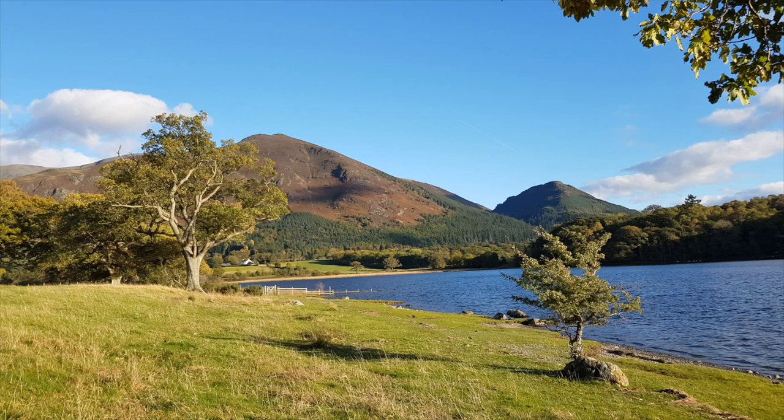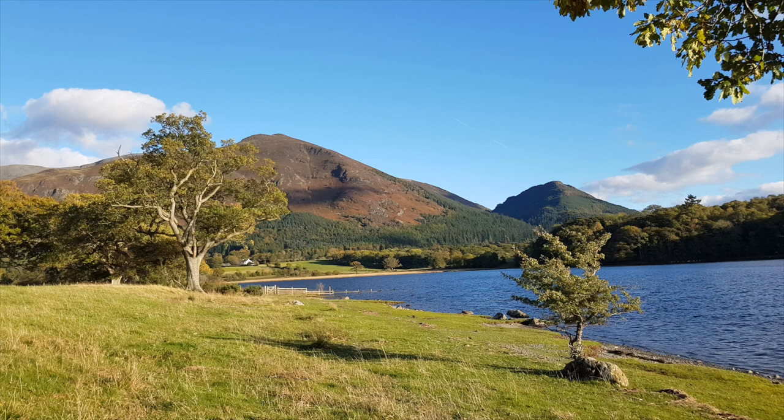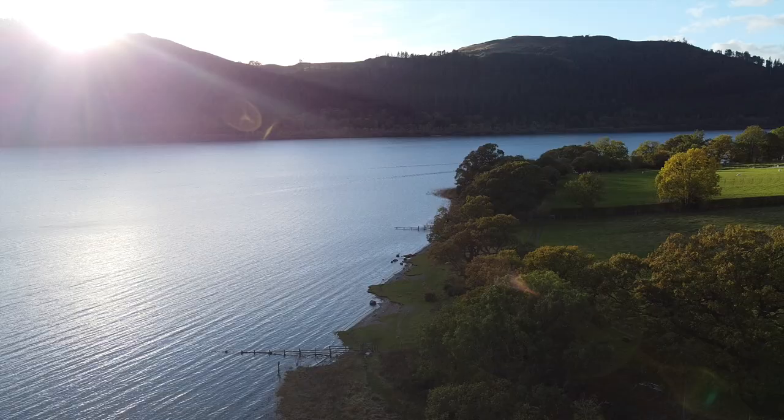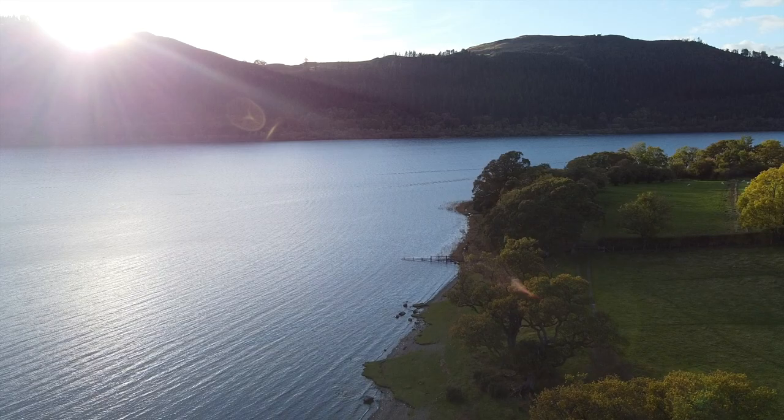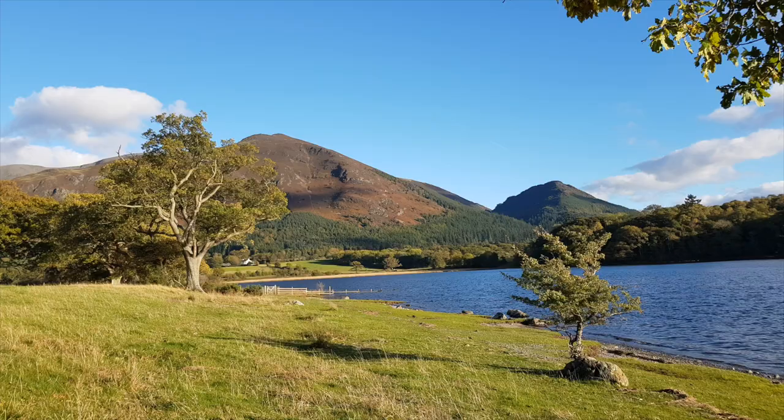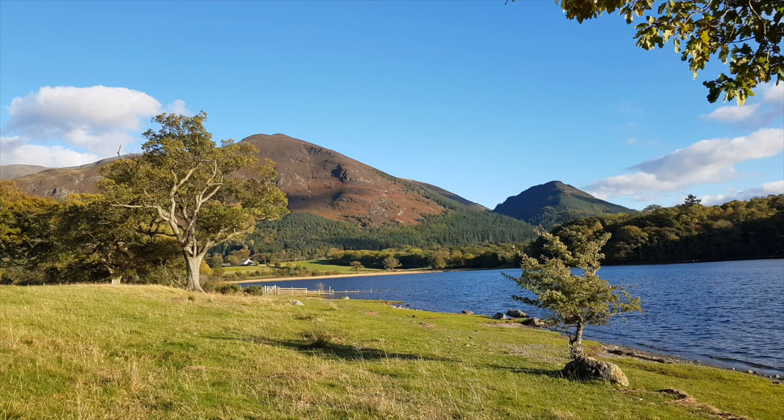I'd like to leave it later, but unfortunately, where the sun's coming from, there's a range of mountains in the way, so it looks like it's probably going to be all right for another half an hour, three quarters of an hour. But the shadow from those might encroach on the scene this far over.